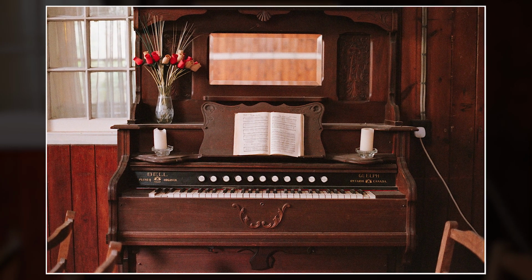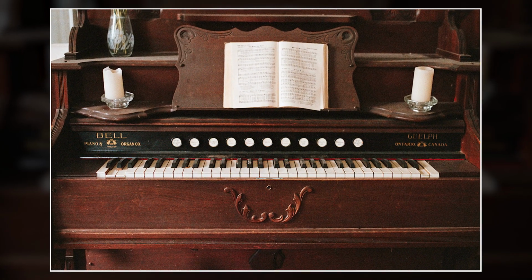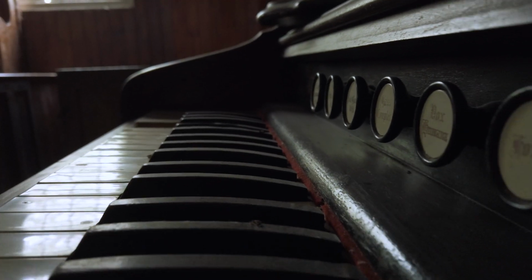Incredibly, this organ still sits here untouched. Bell Piano and Organ Company was established in 1864 in Guelph, West Canada. They continued making organs until 1934, when the company was sold to Lesage Pianos.